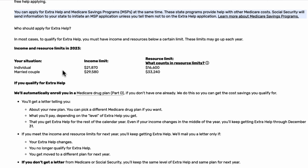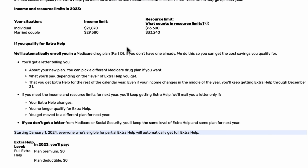So for an individual, the income limit is $21,870, and the resource limit is $16,600. And for a married couple, the income limit is $29,580, and the resource limit is $33,240. Bear in mind, these numbers do tend to increase on a yearly basis.